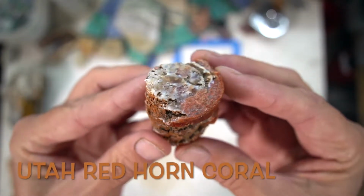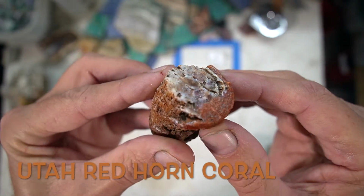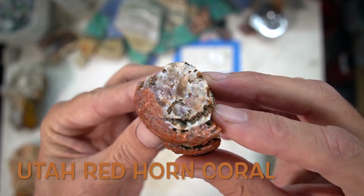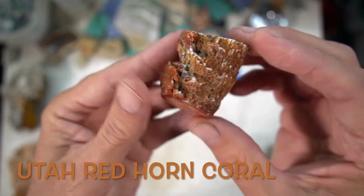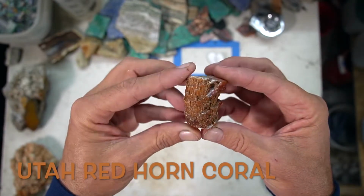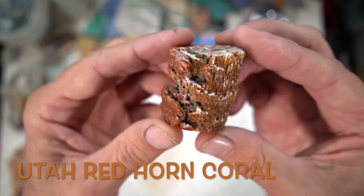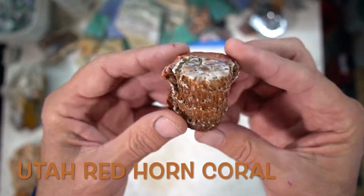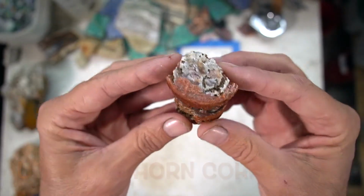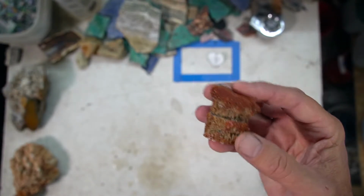It's just cool. And it's got little micro druzy on the top there. May not be able to see it too well, but I just love this piece. And I polished the bottom so that it sits nicely. I'm not a big rock collector, but this was something that sits on my shelf. A beautiful piece of red horn coral right here in Utah, about 60 miles from my house to go find this kind of material.